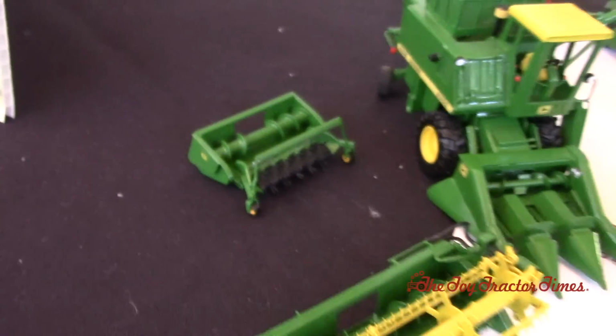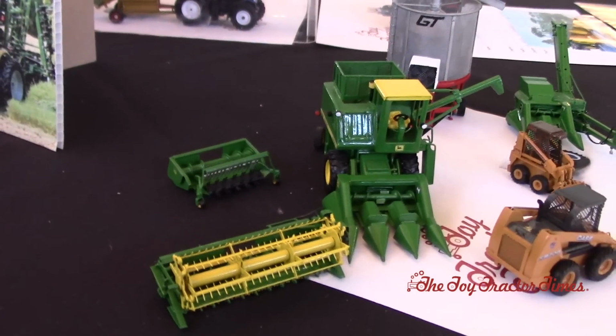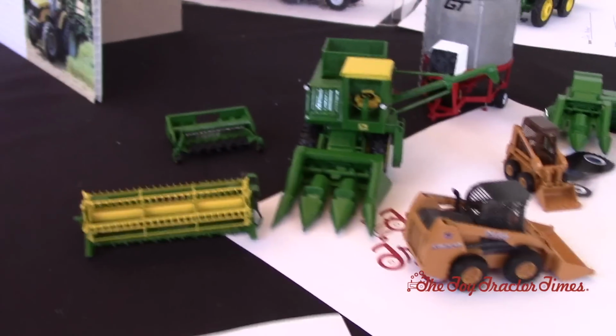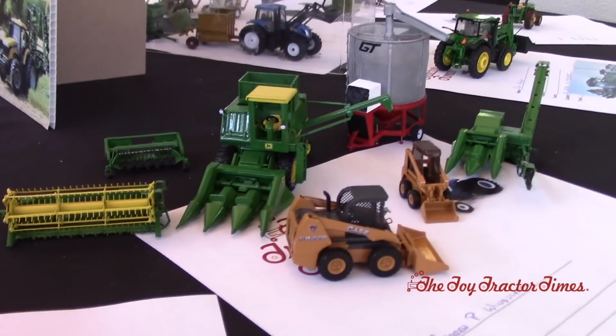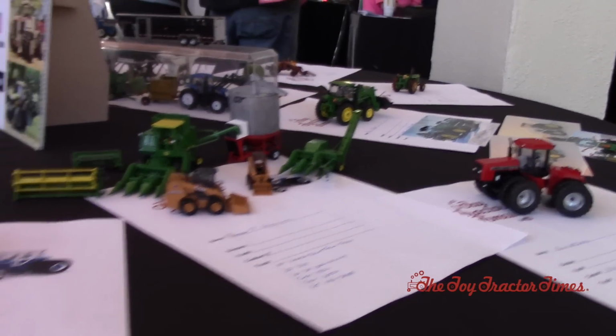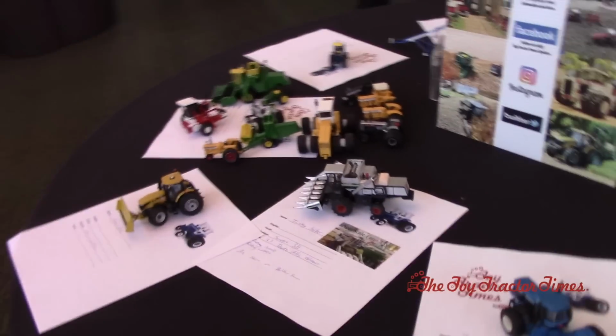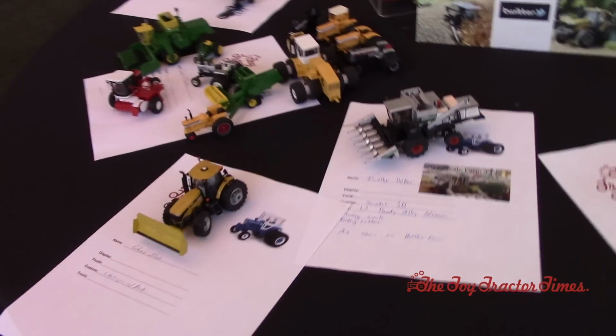This combine really stands out. It'll definitely be interesting to see what our judges think. All these are just standout customs. Every one of them definitely has the opportunity to win. We appreciate everybody taking part in the custom contest here at the show. We'll just take one more walk around, and we'd love to hear in the comments on this video which one you think is the best.